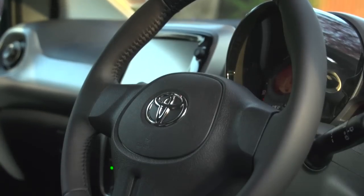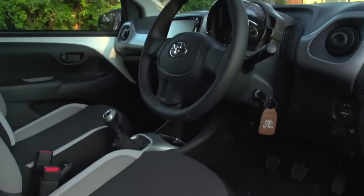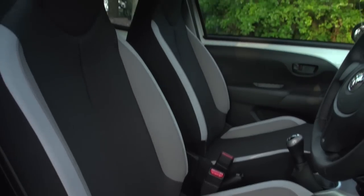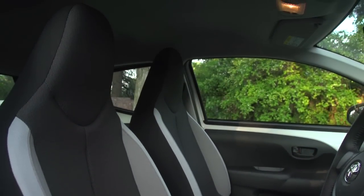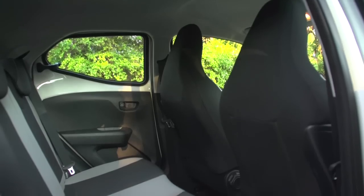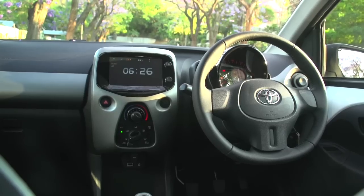Great layout, good materials, and one of the best touchscreen systems on the market. In fact, the interior is another part of the Aygo that delivers a little bit more than you might expect. The overall impression is undoubtedly a good one, although it's not perfect. A lack of a directional center vent for the aircon isn't ideal, a compromise made because of that touchscreen setup, but the build is solid and the spec level includes Bluetooth and USB.